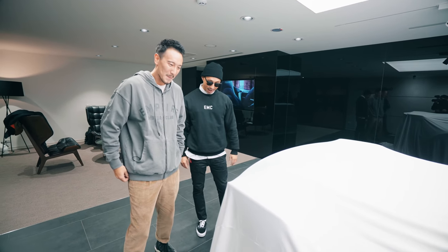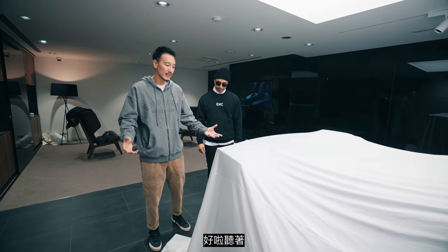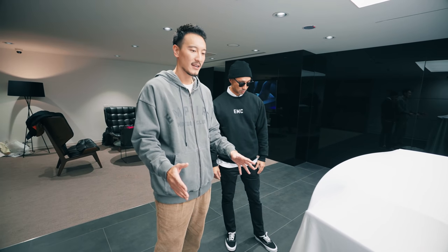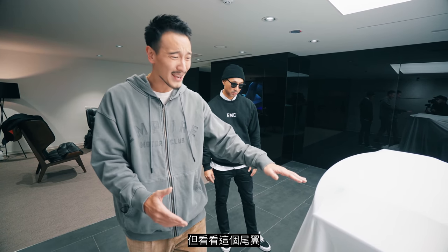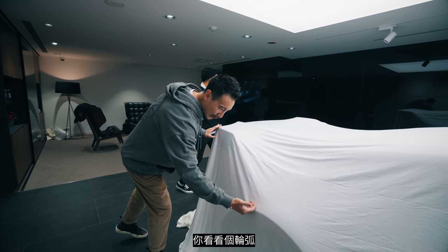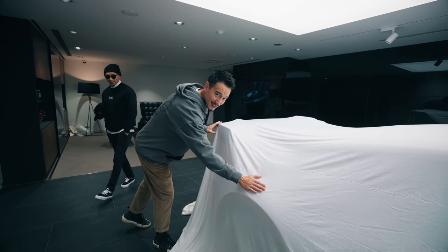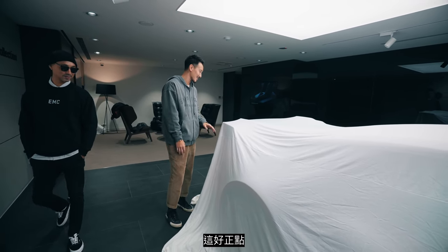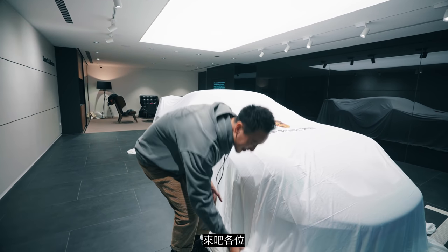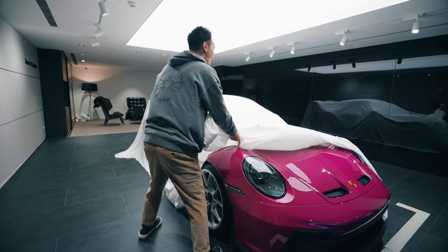So, I'm excited, man. I mean, listen, I think everyone just wants to see what this PTS color looks like. I mean, look at this wing. Look at that wing. Look at these wheel arches. Yeah, I mean, this is sexy. So, all right, I guess let's just do this. All right, guys, let's do this. Oh, yeah!